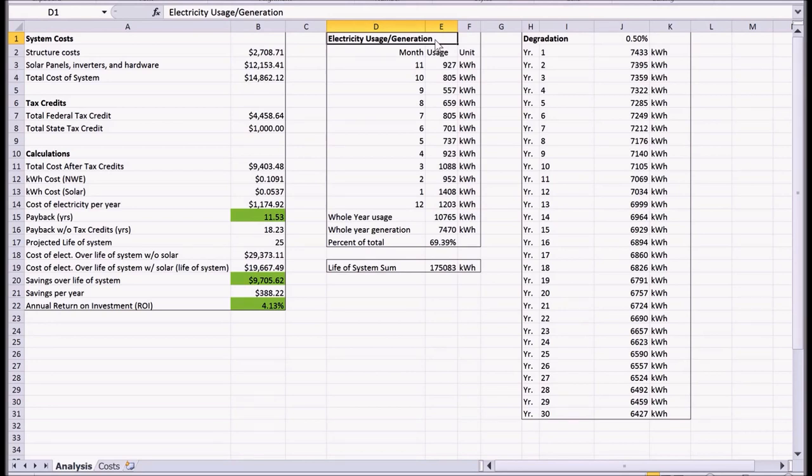As I record this, we have just over a year's worth of data that indicates that our panels will cover about 70% of our annual usage. If we assume that the system will only last for the 25 years warrantied by the manufacturers and a degradation of about 0.5% per year, then the electricity costs come in at about 5.4 cents per kilowatt hour. Electricity from the grid currently costs us about 10.9 cents per kilowatt hour. So without getting too far into the weeds on the calculations, the total savings in electricity costs over the life of the system ends up being just shy of $10,000.